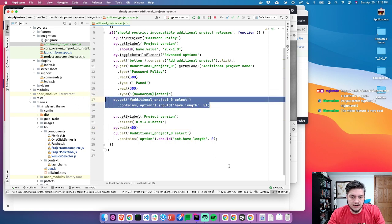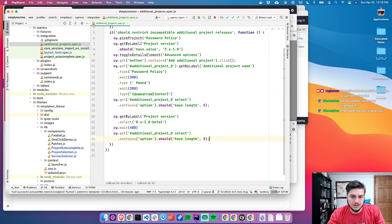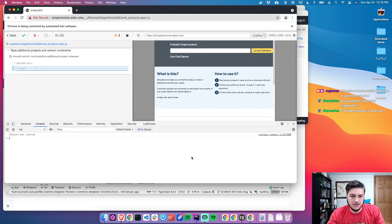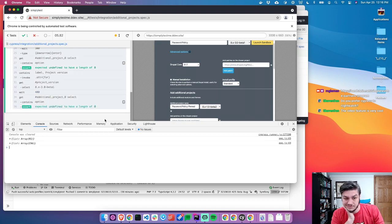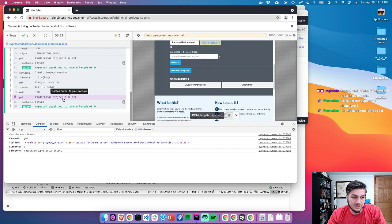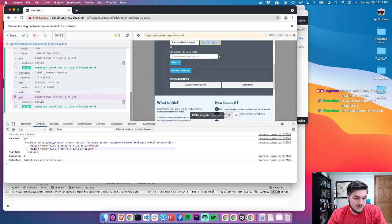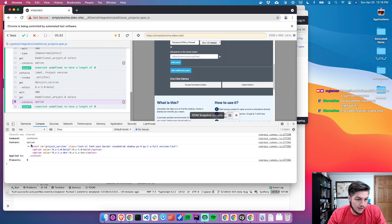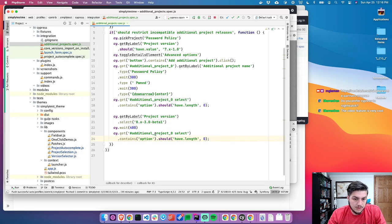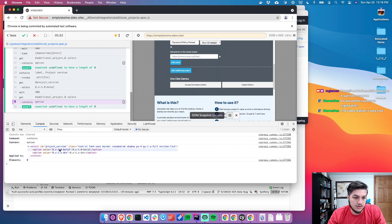Just to make sure, let's do, that should fail. Well, that's stupid. That shouldn't pass. To get contains option. Applied to. But there are options.